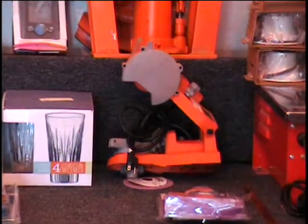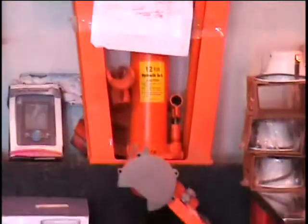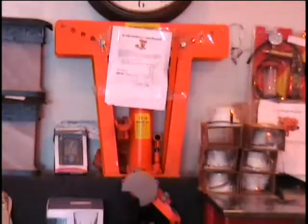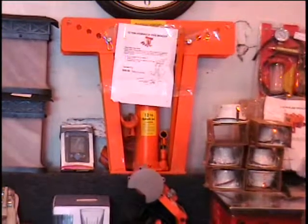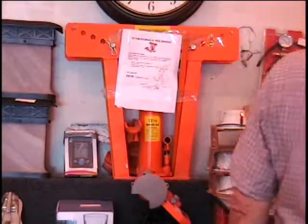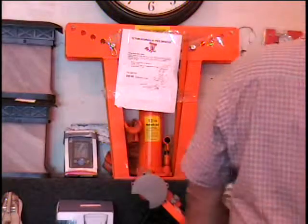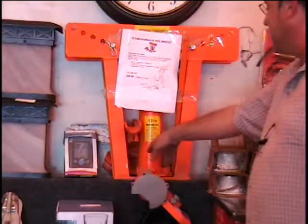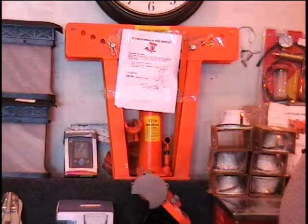Now, above that, I've got this 12-ton hydraulic pipe bender. I know it's heavy, but eventually we're going to have to bite the bullet. It retails for $99, and it's got the piston here in the center. Call and give me a bid on that.